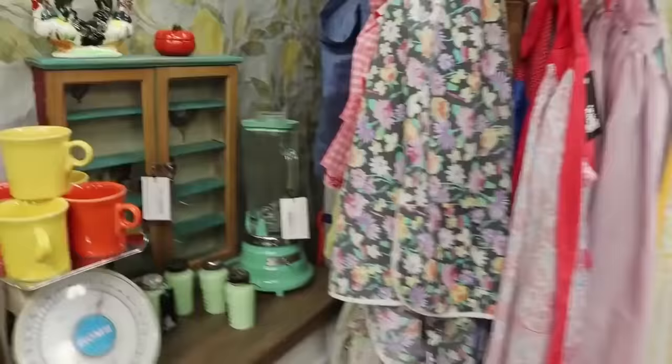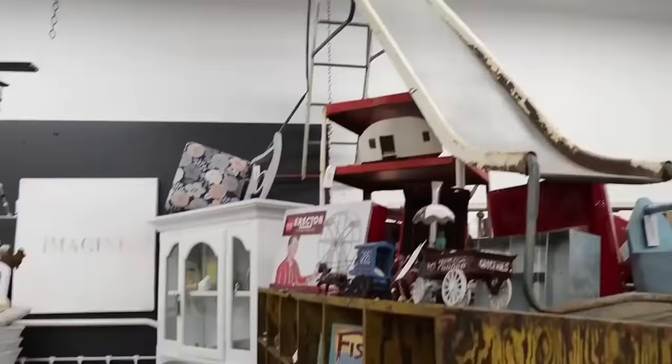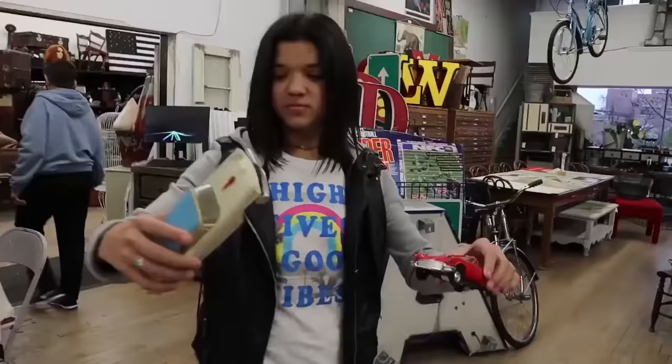All right, Rykel just found this old vintage blender, guys. Whoa, super old stuff in here. It's cool. Look at this old slide, Cora. You wanna go down this old slide? That's cool, huh? Whoa, look at those. So old, it only has one wheel.